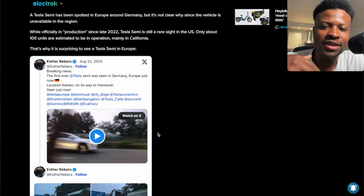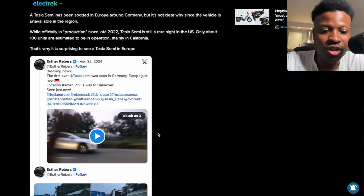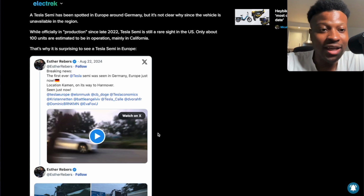So I'm not surprised that it's starting its testing in Europe. Of course. Why would you be surprised? Just because it's not selling a lot in America, that is deliberate. That is not by accident. This vehicle is still in testing. It's still in R&D. It is still an unfinished product, in my opinion. There's still a lot they've been improving on.